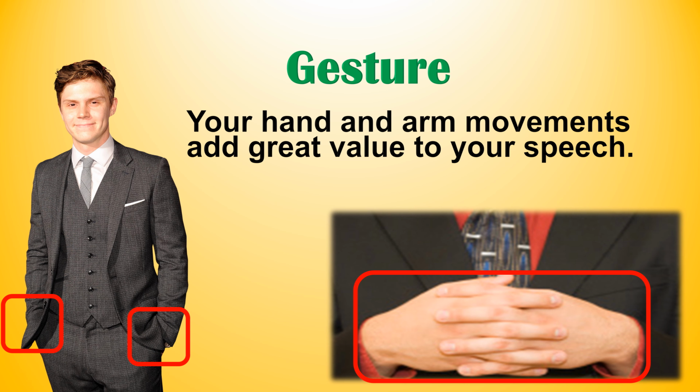Don't grab onto different parts of your body to make yourself feel secure. Don't have any other unnecessary hand movement like touching the hair, cheek, or nose. All these will be very distracting to the audience and will give the impression that you're nervous or not a capable speaker.